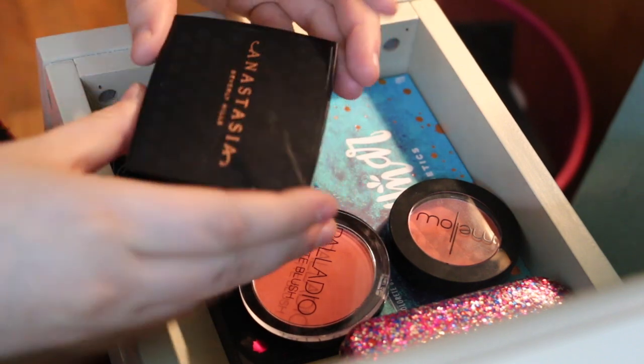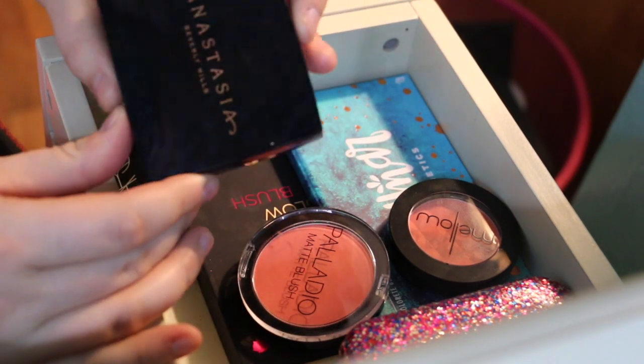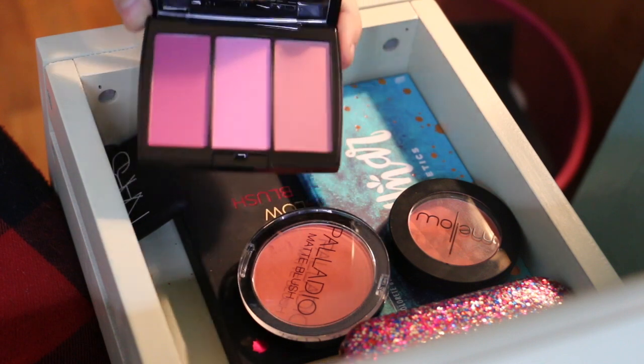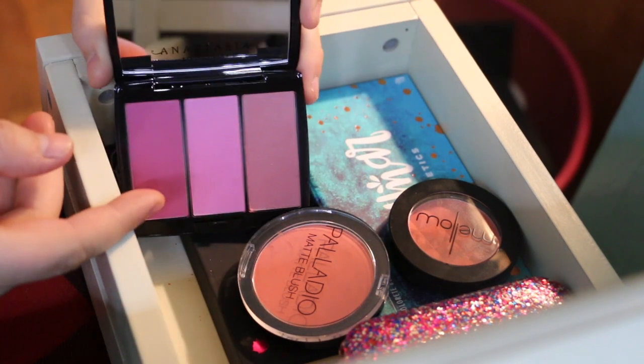Okay, next, these are actually probably my absolute favorite blushes of all time. I absolutely love the Anastasia blush formula. This one is in the shade Pink Passion. I've been using this one a lot recently because it's more pinky and cooler tone, and I absolutely love it. It comes with a full-size mirror as well.